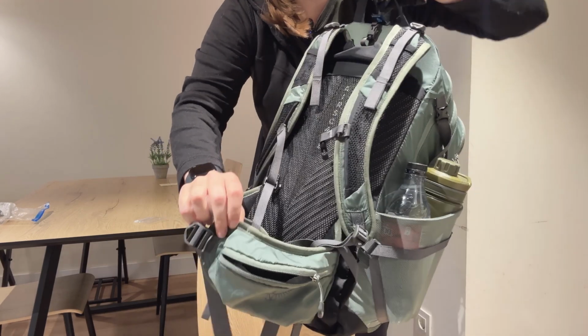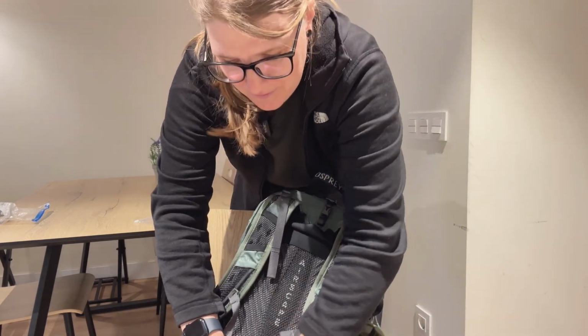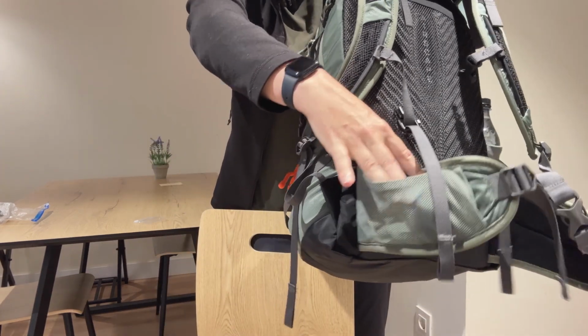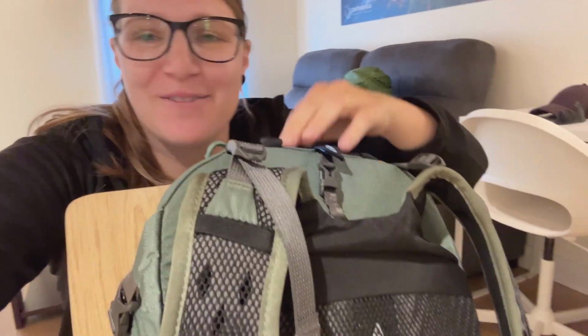There's two pockets. So one is a little zippered pocket where I keep those two things, and also a little cloth to clean my glasses. And on the other side of the hip strap, there is just a little stretch pocket that I use to keep some tissues. And there's one more thing that I forgot.